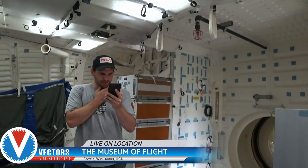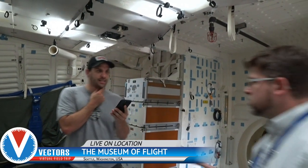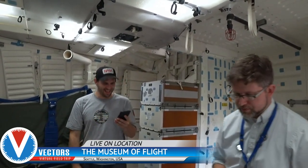Was there a throttle to the left of the joystick at the windows, and what would that throttle actually control on the flight deck? So yes, that was actually a combination for the air brakes, as well as for when you're in orbit, being able to throttle the OMS system. Oh, I didn't know that. That's cool.